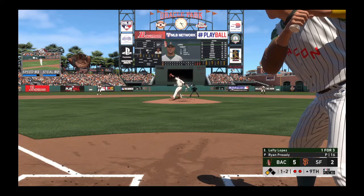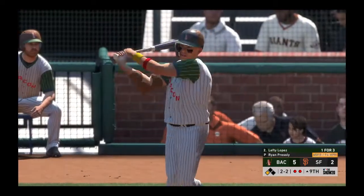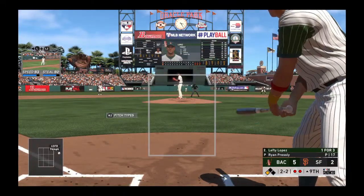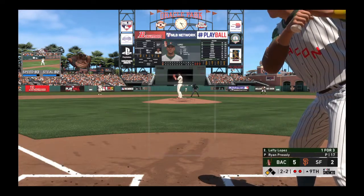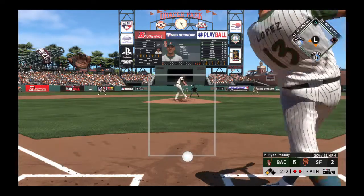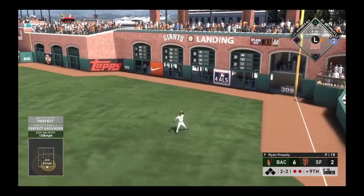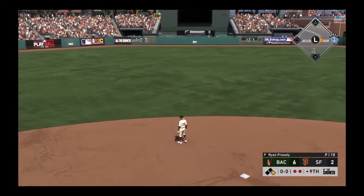The 1-2 misses for the 2nd ball. Here now the 2-2. Hit sharply toward the right side. In there, base hit, and that ought to get the run in from third. Hey, that's what you try and do as an offense.